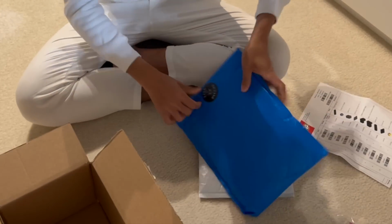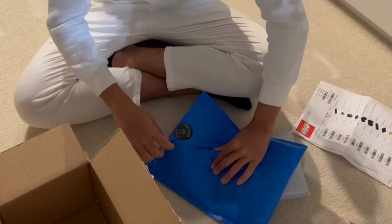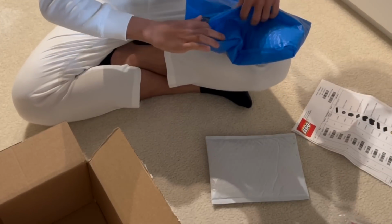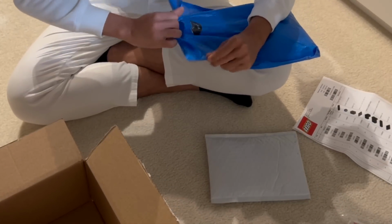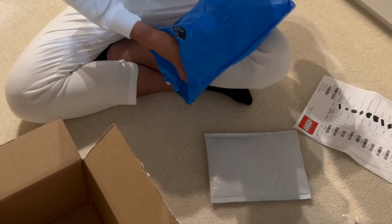Setting those aside, let's go ahead and open up my orders from the Bricklink stores. One of these flew in from New York, so it took a little bit longer than I expected. This was New York to Seattle, but eventually it all came on time. Let's just open these up.